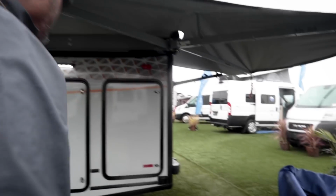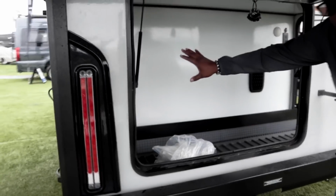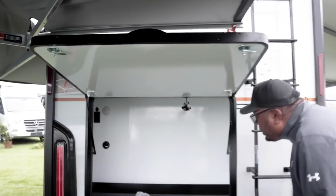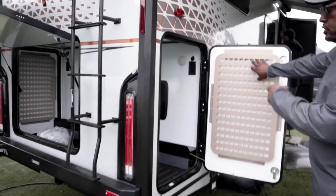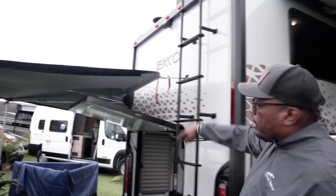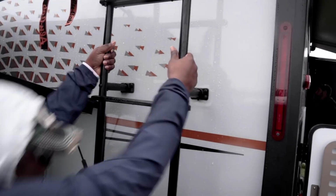All right, let's keep going around this one, checking it out. Okay, so big storage back here, Lola. That's one of the things about the EKKO. Check this out, this big massive storage underneath the bat wing. You could put several bicycles in there, I'm sure, from that side, this side. I like the Molle panels on this door, that door. Those are pretty cool. So there's a door here, door there, door there. There's a ladder to take you up top.